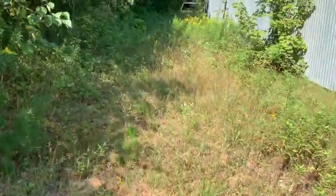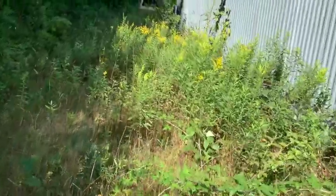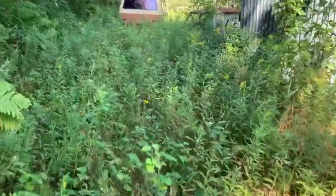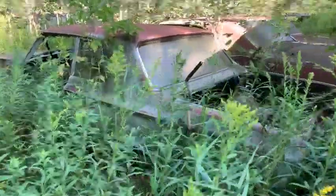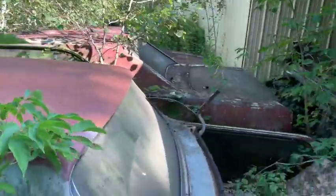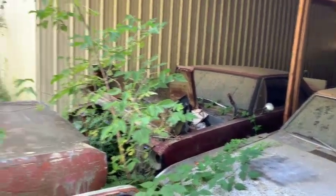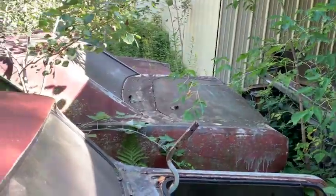Kind of getting back into the high weeds area now, so we'll see what's back here. Hopefully I don't run into some unexpected visitors back here. Definitely getting into the tall stuff now. But wow, we have got Plymouth. Looks like another Plymouth here. Looks like we got a Volkswagen bus there. Another Dodge Dart over there. A Plymouth way over there, I can tell by just the trunk on it, I believe. And I believe this second one here is a Dart also.